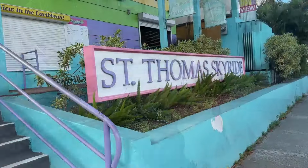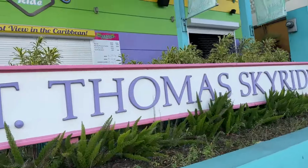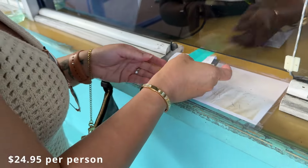So we are here at St. Thomas Skyride. The taxi ride was about a 10 minute drive, and it's about $8 per person. Thank you. Up to stay and enjoy. All right, thank you.